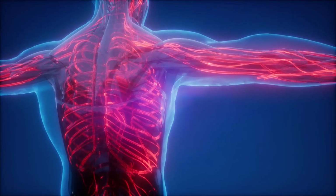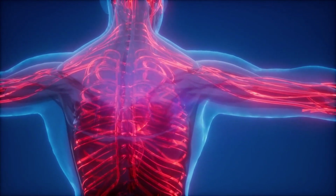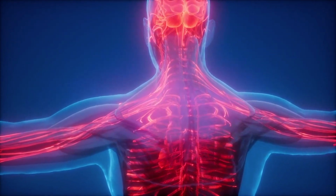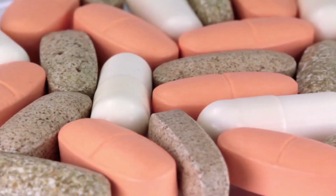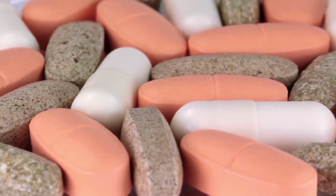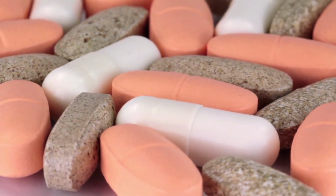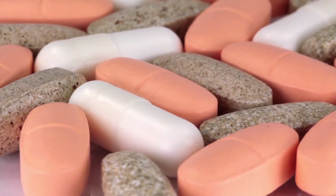Vitamins are organic compounds that are essential for various metabolic processes in the body. They play critical roles in maintaining skin health, supporting immune function, promoting growth, and ensuring cells and organs work properly. There are 13 essential vitamins, including vitamins A, C, D, E, K, and the B complex group, which includes B1, B2, B3, B5, B6, B7, B9, and B12.